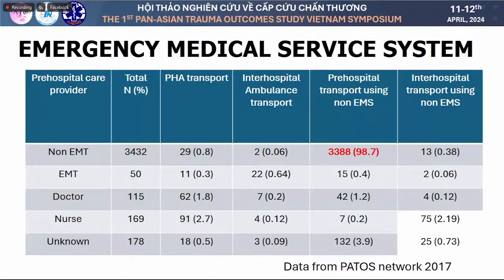And how about EMS? Up to now in Ho Chi Minh City and in Vietnam, the 115 centers are building more and more satellites. For example, in Ho Chi Minh City, from 3 satellite 115 centers, up to now we have 41 satellites. In the data from 2017, in my hospital, we received most cases to the ER by non-EMS, at least 98%. But up to now it's changed. We have at least 20% by EMS. It's a big change.